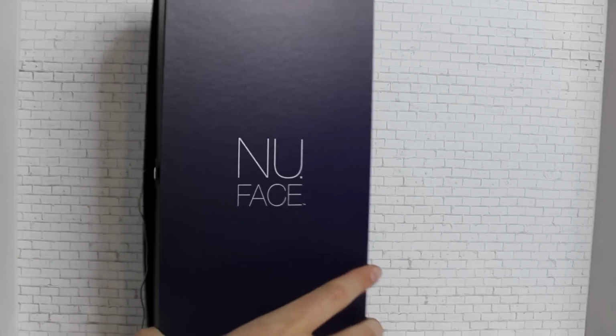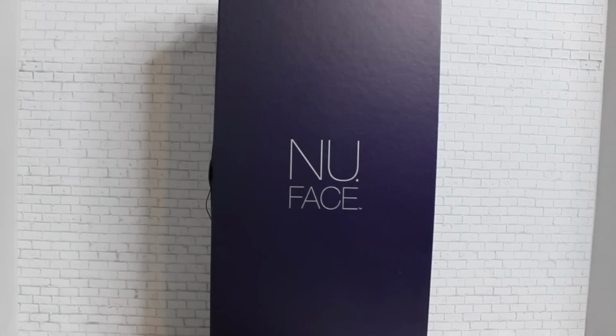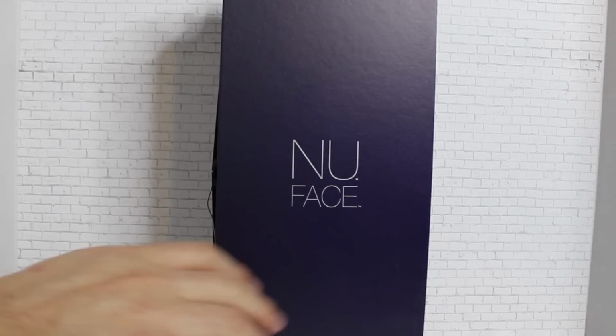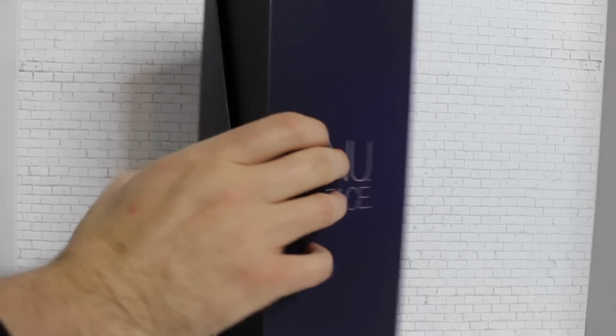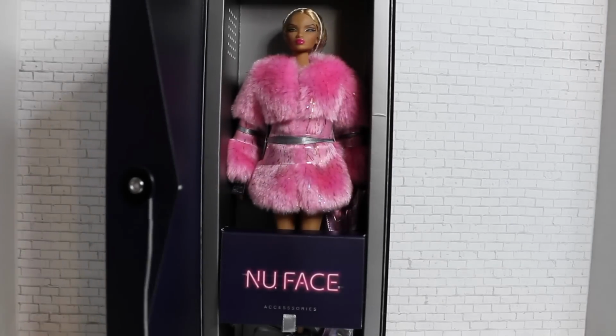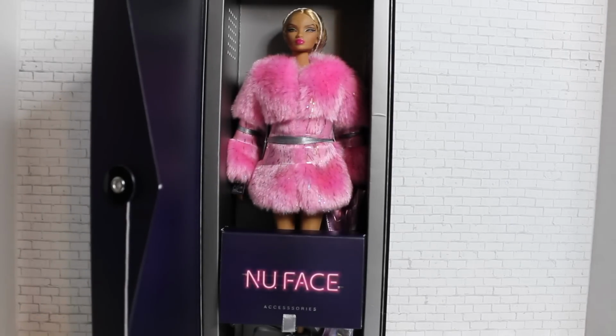Not a whole lot going on the back, it just says New Face and there are warnings, and nothing that exciting on the bottom. So, here's a quick look at her. She's very strapped down.